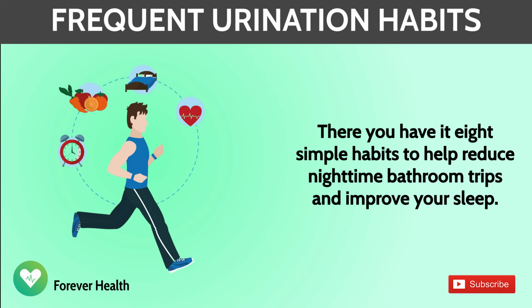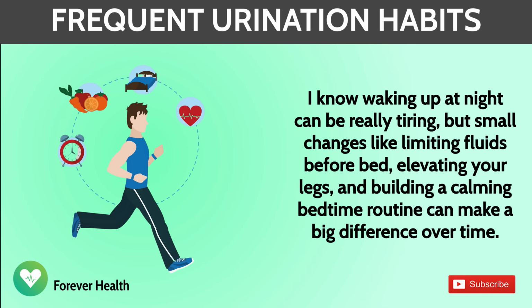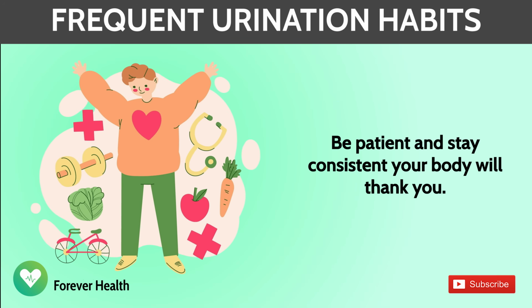There you have it, 8 simple habits to help reduce nighttime bathroom trips and improve your sleep. I know waking up at night can be really tiring, but small changes like limiting fluids before bed, elevating your legs, and building a calming bedtime routine can make a big difference over time. Be patient and stay consistent. Your body will thank you.